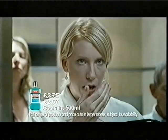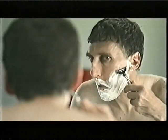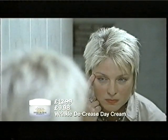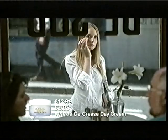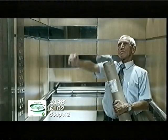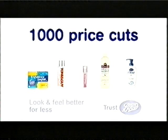Boots have cut 1,000 prices on the things we use most often. So now, every mouth, every hair, every wrinkle, and every armpit can afford to look and feel as good as they possibly can. 1,000 price cuts. Trust Boots.